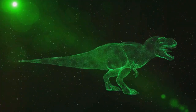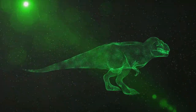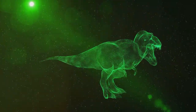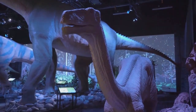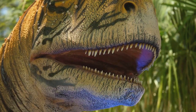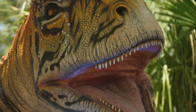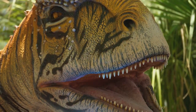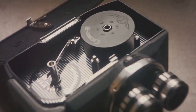Now, imagine this. No CGI, no fancy computers, just pure, unadulterated stop-motion animation. This was the first time dinosaurs were brought to life on the big screen. And man, it was mind-blowing for audiences back then. They used miniature models of dinosaurs, painstakingly moving them frame by frame to create the illusion of movement. It was like magic. Pure movie magic.